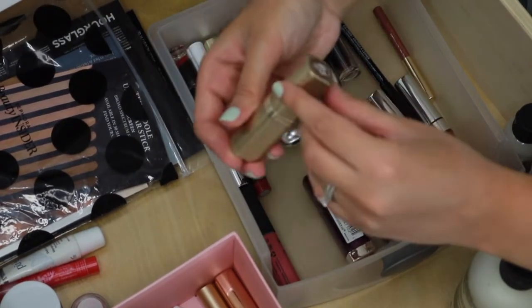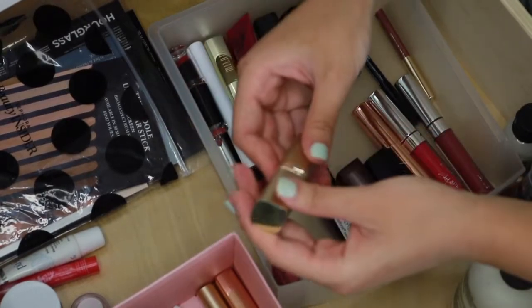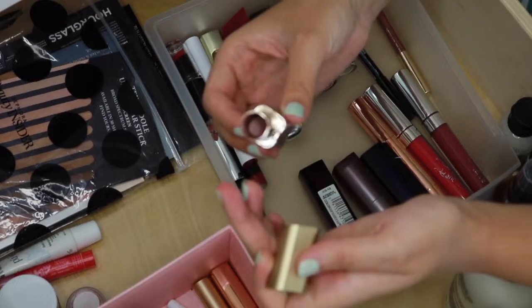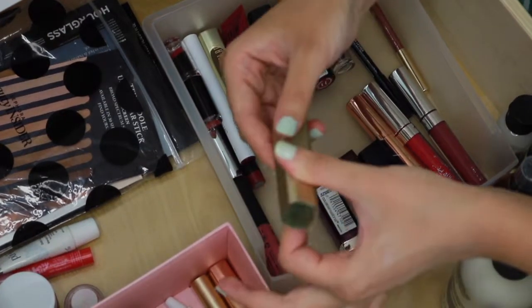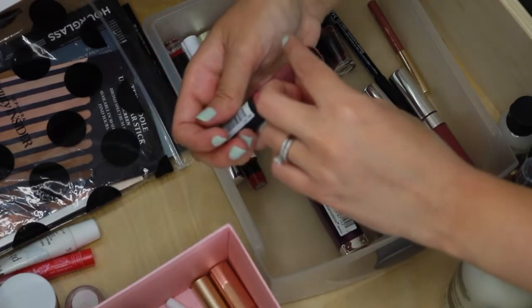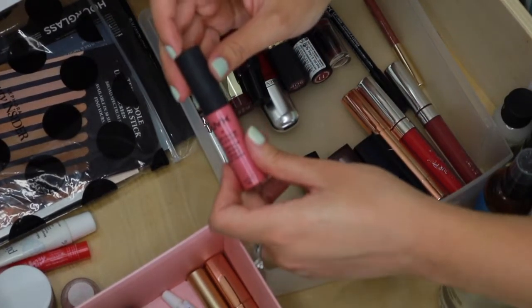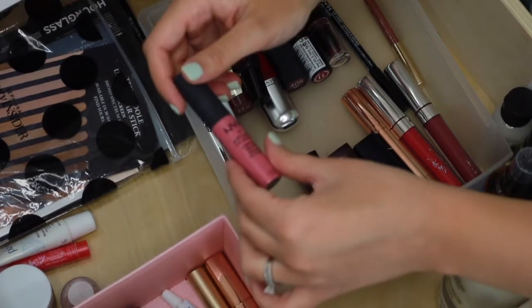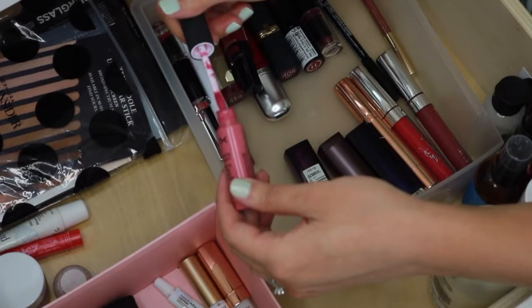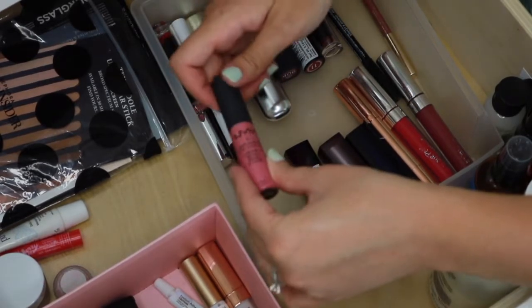I'm going to get rid of the L'Oreal lipstick in Ginger Spice. This is like a brownie shade. Really pretty. Thought about keeping it for the fall, but I just probably will never wear it. I have too many other ones I'll wear. I'm also going to get rid of the NYX Soft Matte Lip Cream in the shade Milan. This is beautiful as well, but just not my favorite shade. All of these soft matte lip creams are wonderful. I'll have to pick up some other shades, but this just isn't my favorite shade. I don't wear it, so I'm going to get rid of it and give it to someone who will.